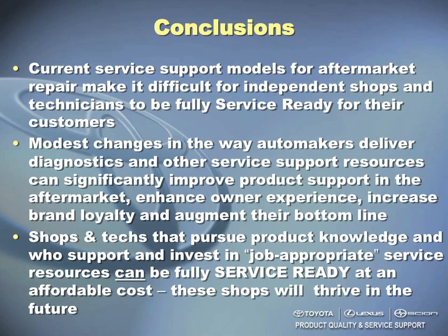And then finally, shops and techs that pursue product knowledge and who support and invest in job-appropriate service resources can be fully service ready at an affordable cost, and those are the shops that are going to thrive in the future.